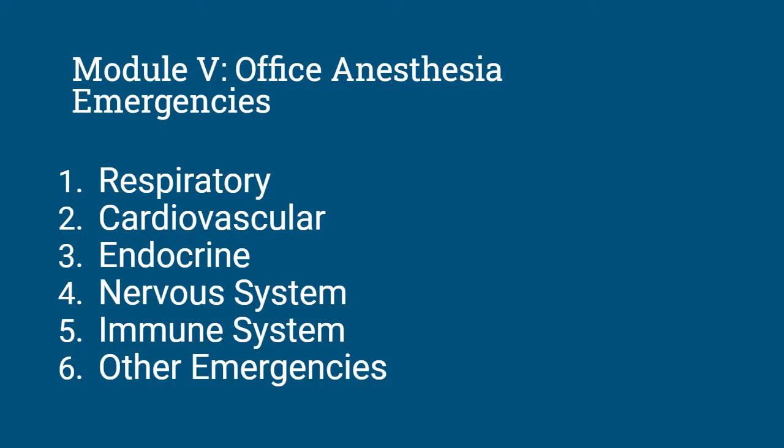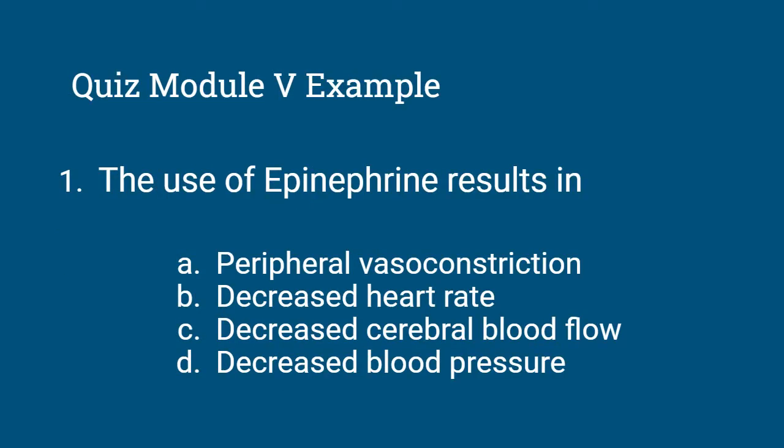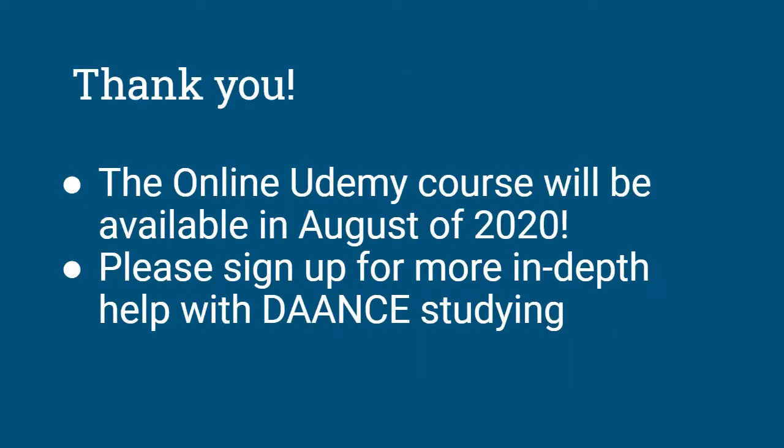So module number 5, office anesthesia emergencies. That can be the lungs, the heart, the endocrine system, which is basically hormones, the nervous system, so things like the brain, the immune system, and any other emergencies that can come up. So quiz module number 5, the use of epinephrine results in peripheral vasoconstriction. So basically, if you are having some kind of allergic reaction, one of the hallmarks is that the lungs will basically close up, and the blood vessels will open up. And so you tighten the blood vessels up so that the blood remains in the circulation, and then you open up the lungs. So it's so the patient can actually breathe, and the blood is going where it needs to be going.